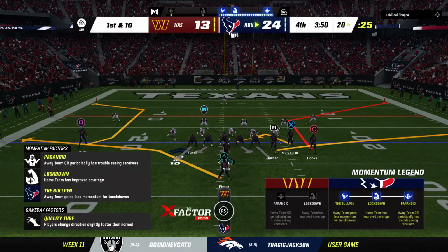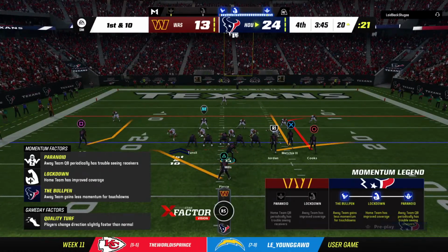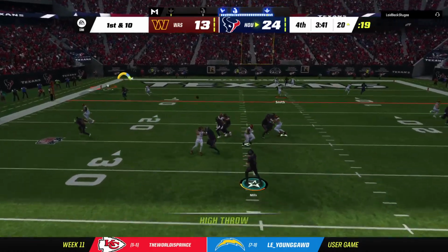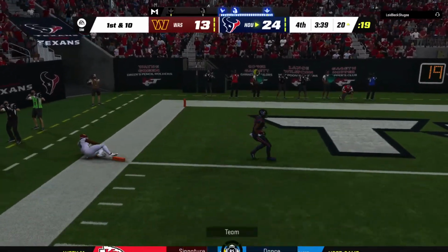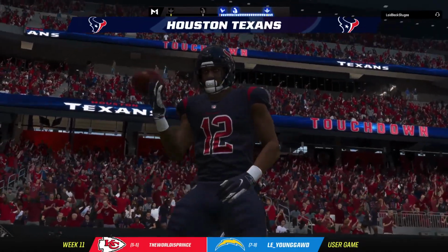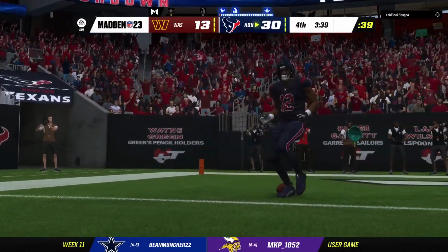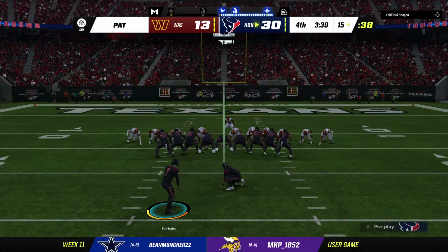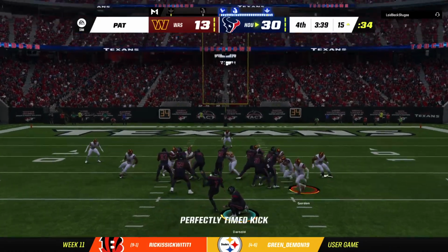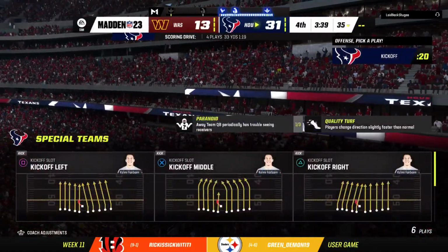Clock running, under 4 to play now as they come up on 1st and 10. A 1st down throw for Mills. This is caught. Touchdown, Texans. Nico Collins with touchdown number 7 on the year. And the Texans add on to their lead, and it's looking like that win streak is going to extend another week. Extra point by Fairbairn, up and good. And the lead is up to 18 now.